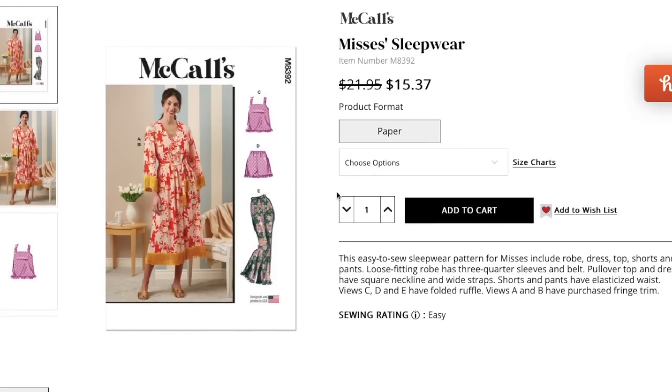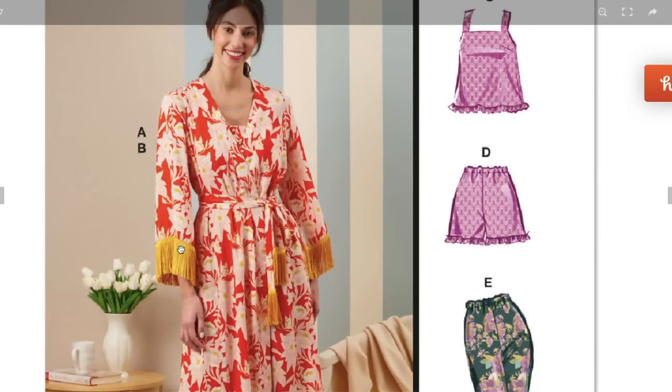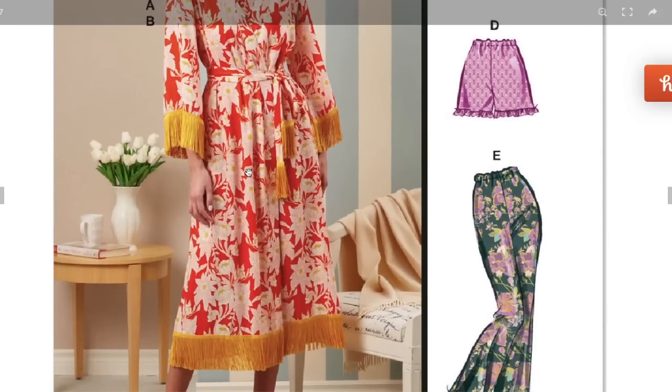Views A and B have purchased fringe trim. That's fun. That's a choice, right, on the fringe. They really went like Gilded Age with that. It kind of is giving like I just stole these from my curtain tie backs, but whatever. Like they could have done white and it would have been fine, but I guess they were trying to call out that color. Whatever. So yeah, simple robe design, right?